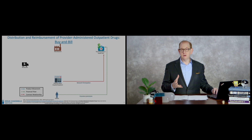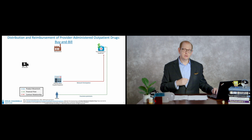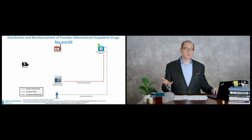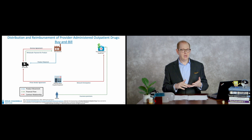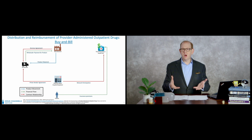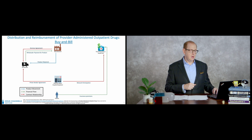So in the buy and bill system, traditionally, the third-party payer will collect premiums, or someone will pay those premiums on behalf of the patient, and will put different providers in their network. A distributor, typically one of the specialty distribution divisions of one of the largest three wholesalers, AmerisourceBergen, Cardinal Health, or McKesson, will purchase the products from the manufacturers, be the prime vendor supplier to one of these provider offices.